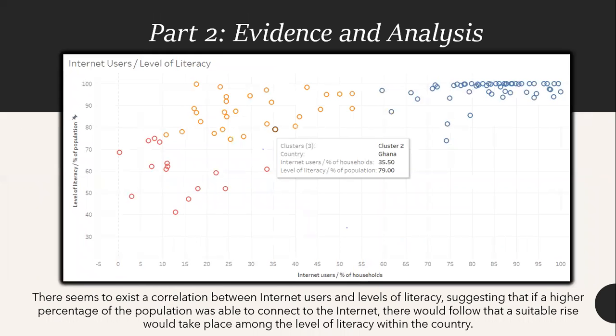With our third barrier here, we are comparing internet users to the level of literacy. This was a study that we did to see if there was a pattern, and there does seem to exist a correlation between internet users and level of literacy. This suggests that if a higher percentage of the population was able to connect to the internet, or even have a device capable of doing so, a suitable rise would follow in the level of literacy within the country.